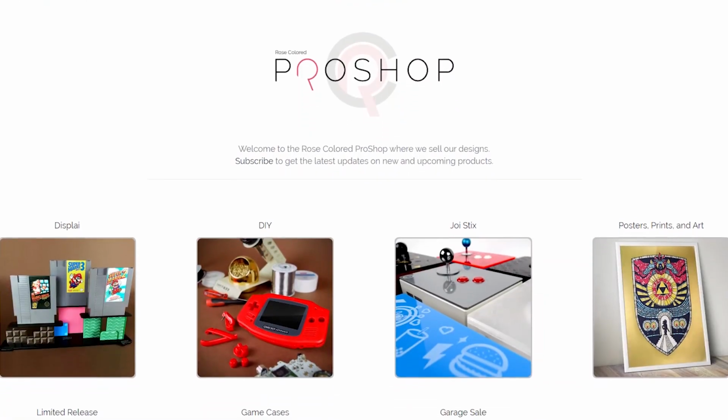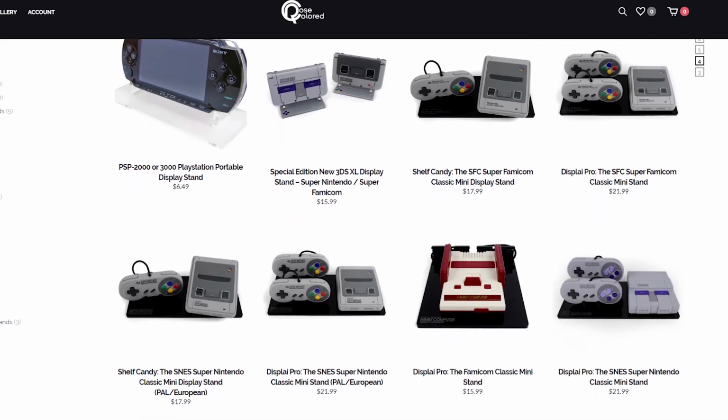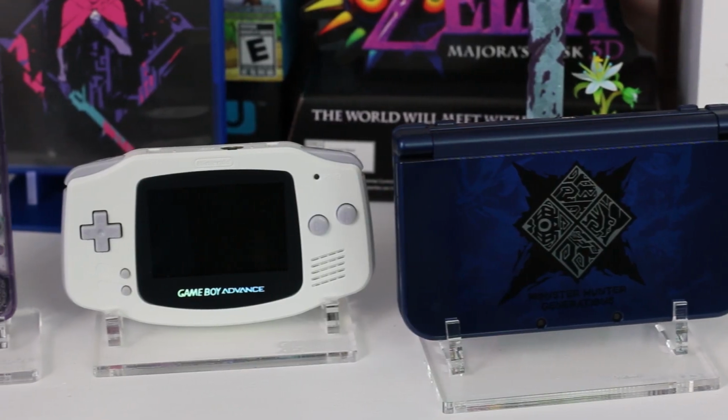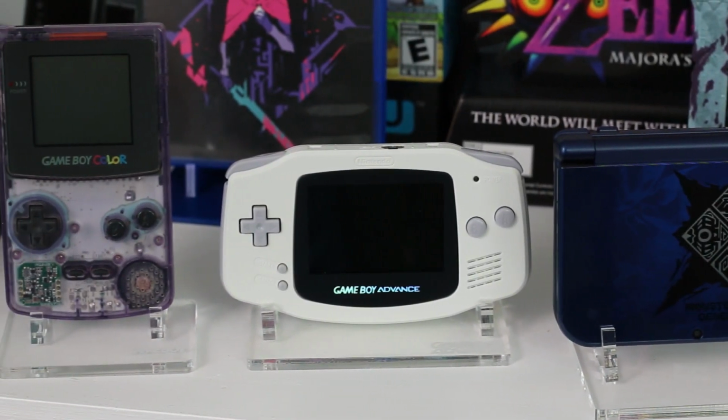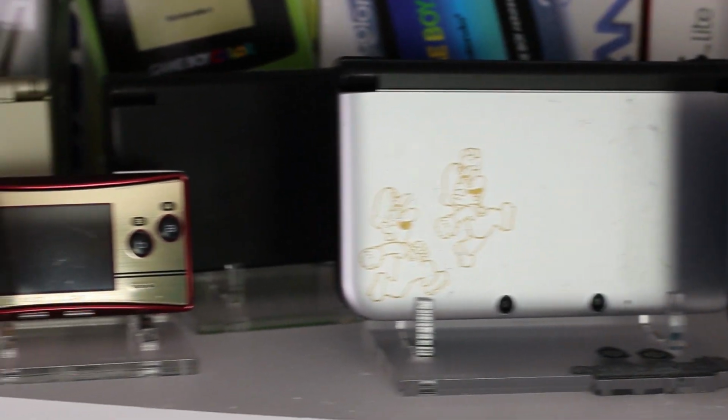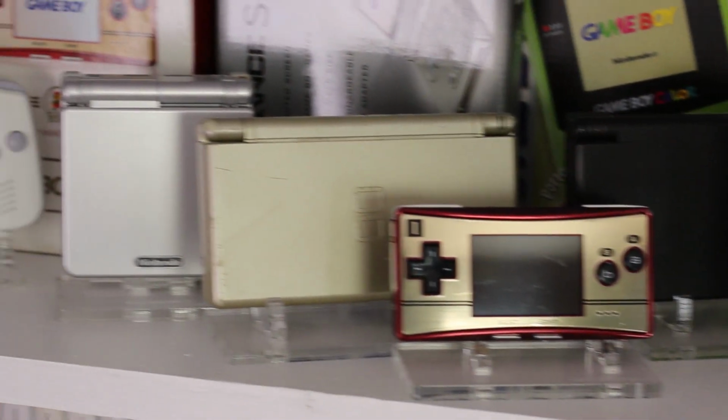And of course, I saved the best for last with Rosecolored Gaming. Rosecolored Gaming is probably the biggest staple of my game collection outside of the games themselves. I use their stands for my handhelds, my game controllers, different cartridges, the Nintendo Classics consoles, and even custom cases.